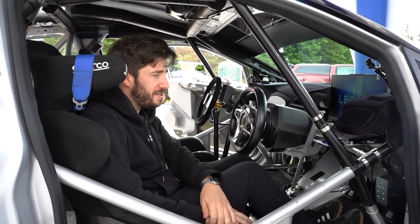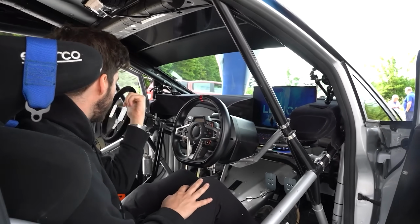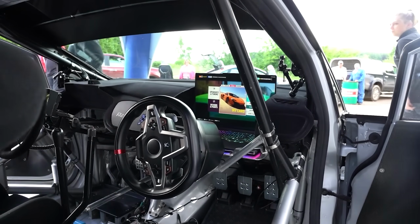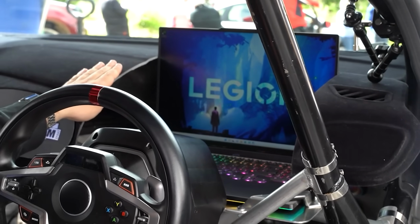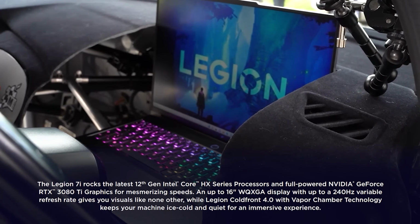So yeah, this is my office for the day. I mean, Frank there's doing the Virgin driving the real car. Meanwhile, I'm doing the Chad driving the sim rig, so to speak. So our sim rig, of course, comprises this little steering wheel and the Legion 7 laptop, that 16-inch screen just about fitting in the cut-out dash there on the co-driver's side. As you can see, this thing's got a pretty impressive spec sheet.